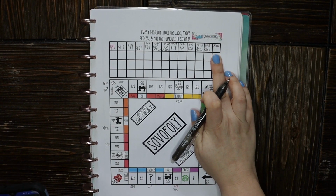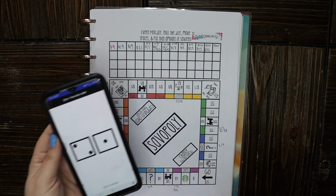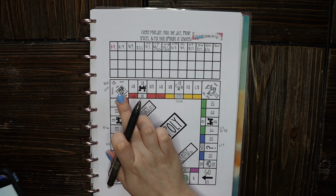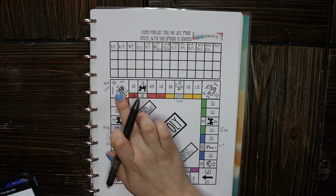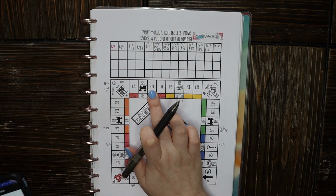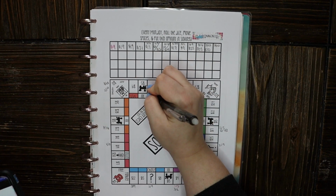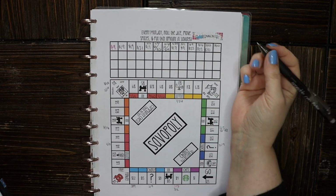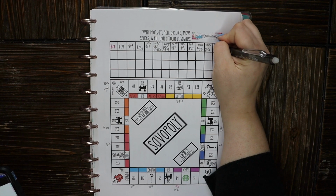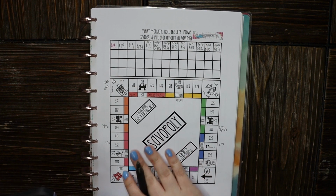And lastly, we have the last paycheck in March, and we rolled a 3, very small numbers this time. So we're going to start here on this just visiting space and go 3 more. 1, 2, 3, and we're going to save $28 for the last paycheck of the month. So that takes care of everything we are going to save in the month of March for Savopoly.